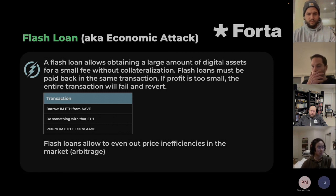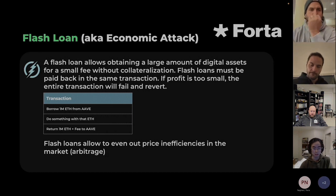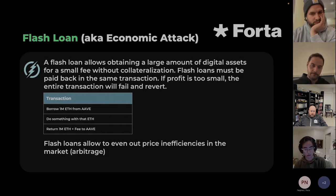So the whole point of a flash loan, I think, is to make a profit, right? So is it truly an attack, since the whole point of it is, and the business logic of it is, to give a loan to someone and then make a profit? Yeah, that's a great question, Duke.